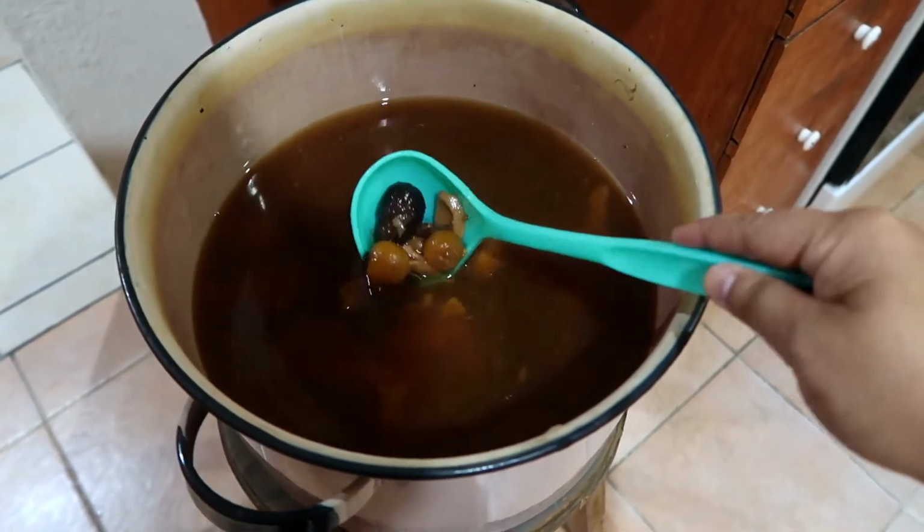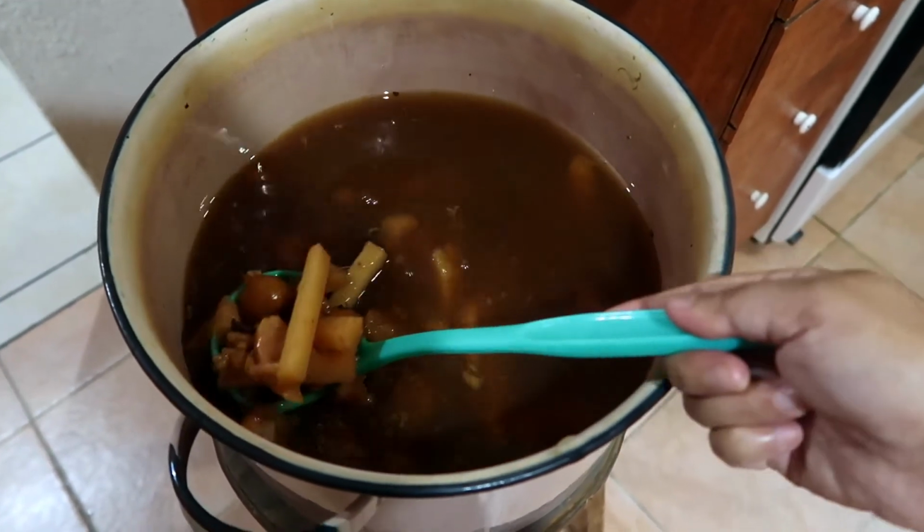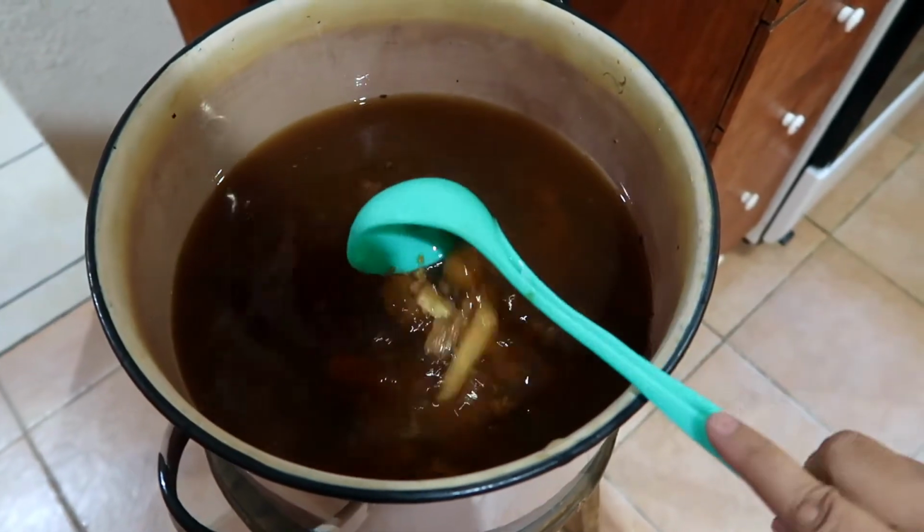Then I'm not quite sure if they put dates in it, and they also put some vanilla. This is vanilla, natural cane sugar. Finally, I can come to a local market. Let's take a look here.